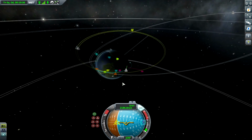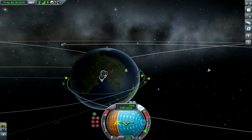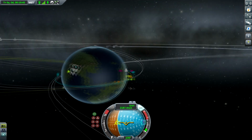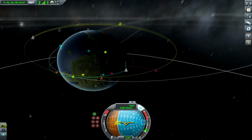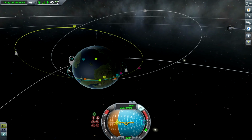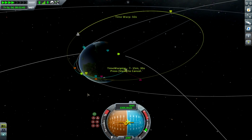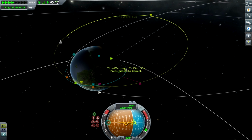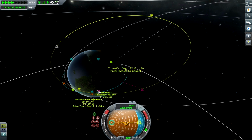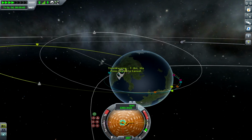Oh my brain. Why have you done this to me? We're only like 600 meters away, the separation between our ships. You know what? Warp me over here. I want to see what happens. It seems to me that we should be close. Look at this.